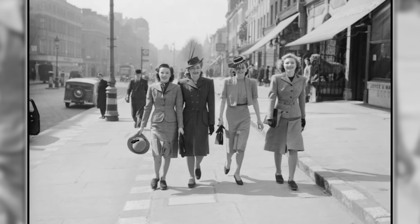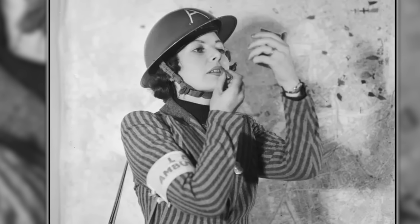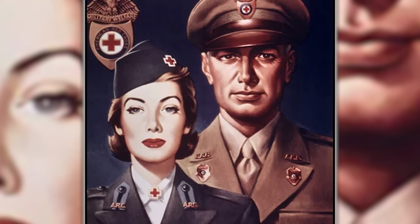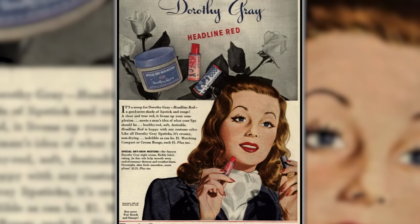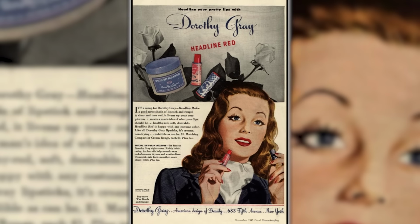Wearing lipstick, for instance, wasn't just about looking good. It was an act of defiance, a statement that despite the turmoil around them, they would not be broken. As the war dragged on, the beauty industry had to adapt. Advertisements shifted from promoting indulgence to encouraging frugality.